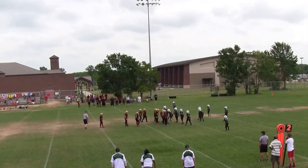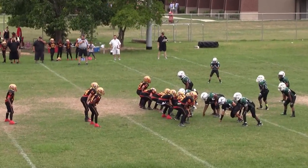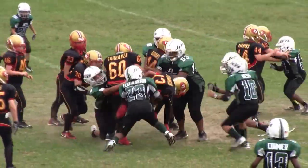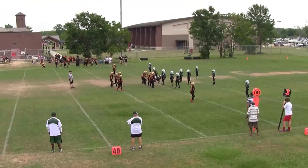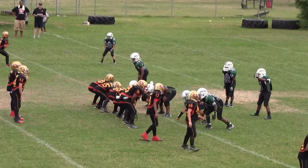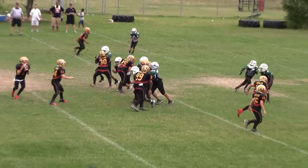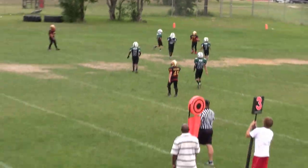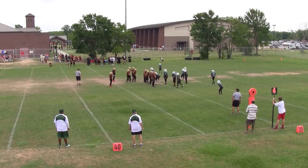Second down. Second and 10 on the Jets 33. Third down. Third and about 9 on the Jets 31. Fourth down. Fourth and about 9 on the Jets 31.